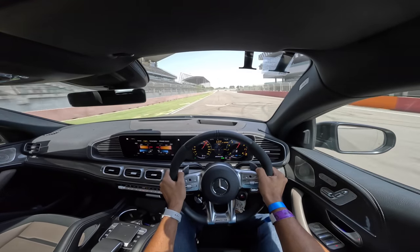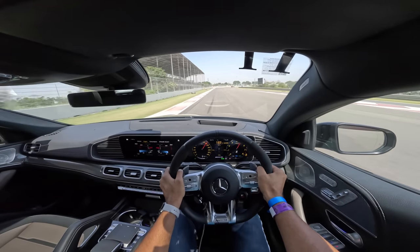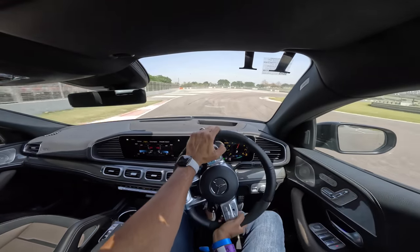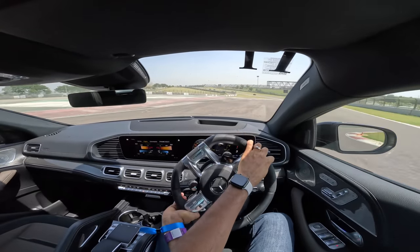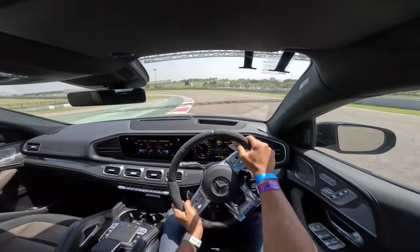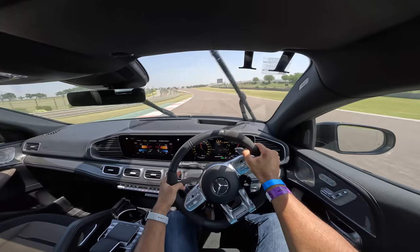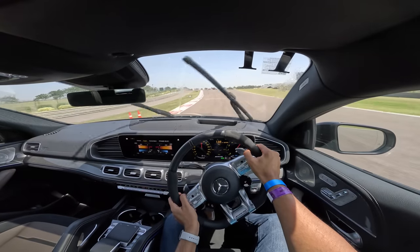Does sound quite nice, and now is the time to stand onto the brakes. It does shed brakes quite fast. I had to brake actually later. Okay, we're going to go dynamic now. Sport handling mode. Now it's giving me a little bit of extra possibility to do a little mental stuff as well.